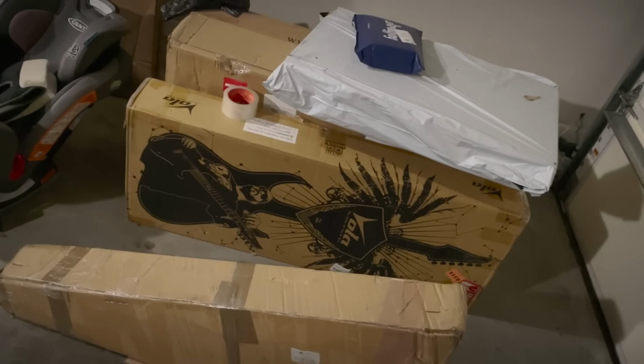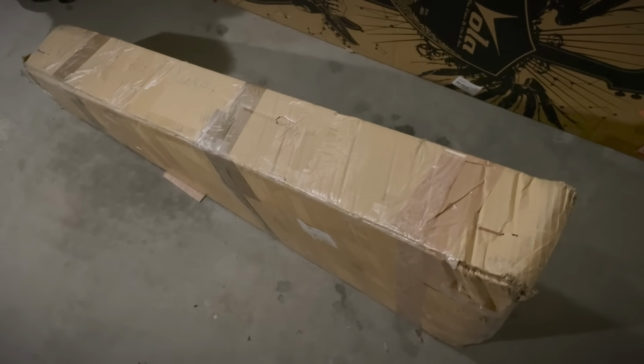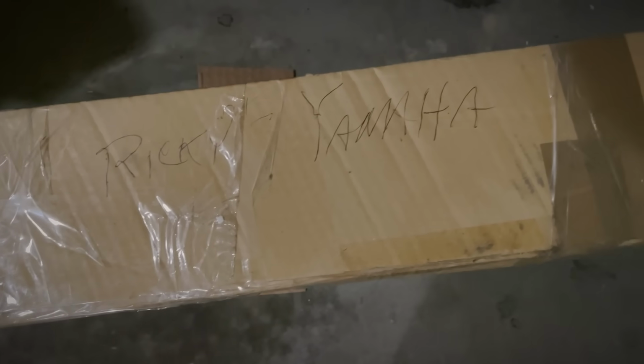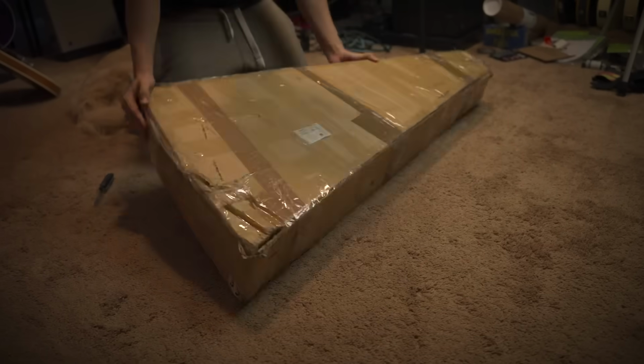Next box. All right, making some progress. This one is kind of time sensitive. Ricky's Yamaha. I guarantee you it's not that. Go ahead, open it up.